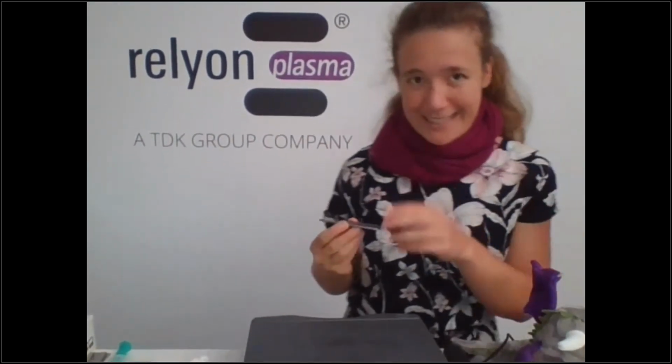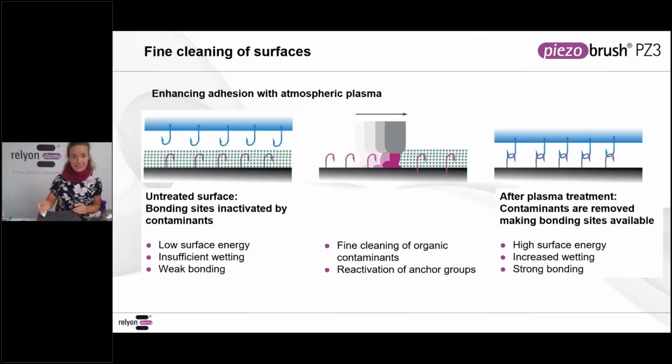So why is that? Again, we have a schematic prepared for you. So what happens here is typically metals and other kind of not polymer-based materials, they already have bonds, but those bonds can be obstructed by what we call a layer of contaminants. And these contaminants can be basically anything, but the typical contaminants are coolants, lubricants, and also release agents. And these are just typical materials that build up during the production process. So, for example, for injection molded parts, they have release agents, of course, to get them out of the mold, and they will stay on the surface.